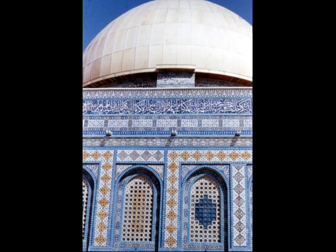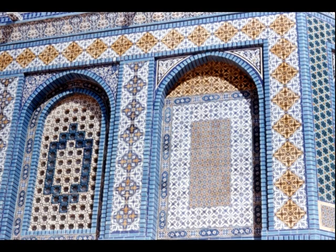On the outside of the mosque is a dark blue border just below the dome. The Arab writing, a script, is from the Quran, the sacred book of the Muslims. These windows go all around the mosque on each of its 8 sides. The windows are decorated in various ways. The small circles are openings that let light in.